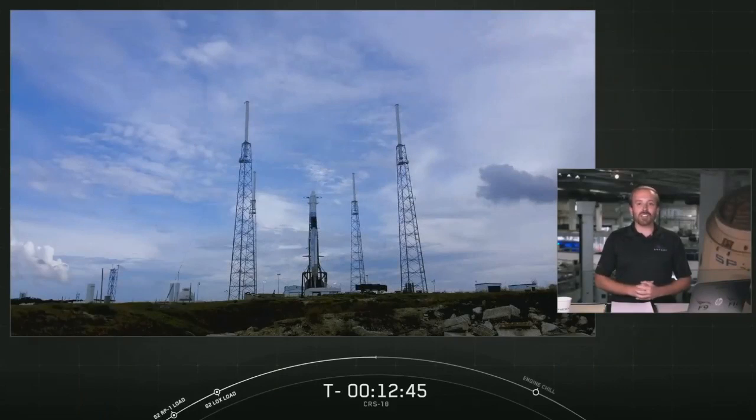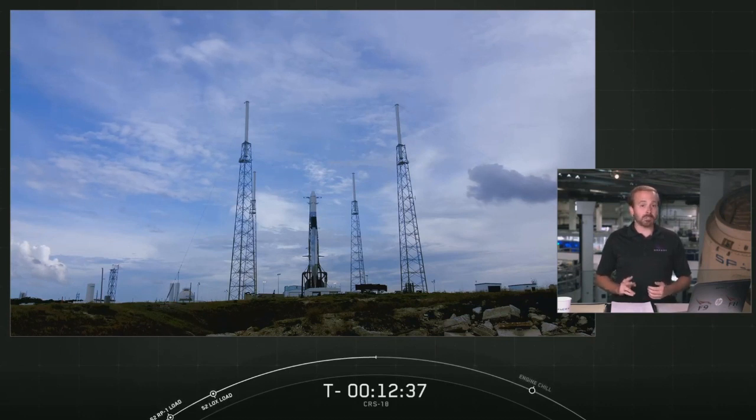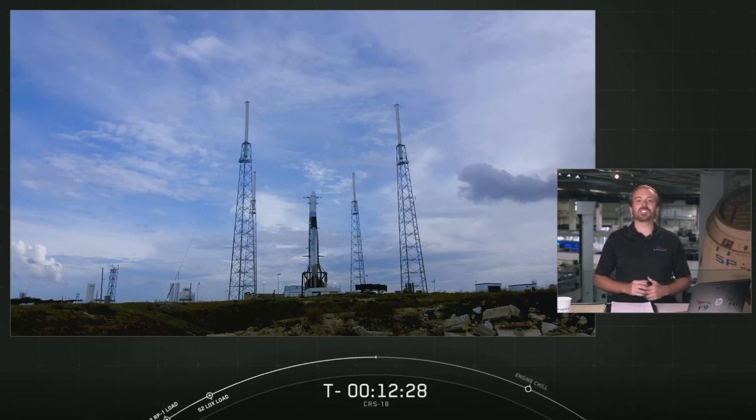Both Falcon 9 and Dragon were designed with reflight in mind, so the vehicle hardware is built to support multiple missions with minimal refurbishment in between. While this Dragon has flown twice before, the booster we'll be flying today has only flown once before on CRS-18 of this year. And after stage separation, we'll be attempting to bring it back to land at Landing Zone 1 at Cape Canaveral for future missions.